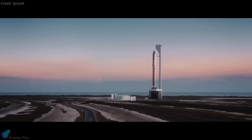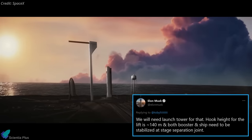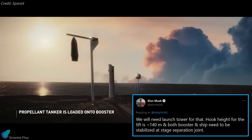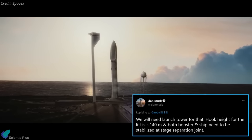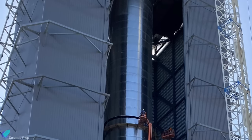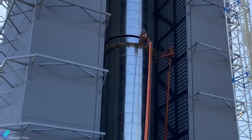The first launch attempt will nominally use Super Heavy Booster BN3, with Starship serial number 20 installed atop. According to Musk, SpaceX is planning to use the launch tower to stack the Starship atop the booster. The launch tower should have a hook height of 140 meters to stack the 120-meter rocket. It's unclear when Super Heavy will roll to the launch pad for testing, but it's safe to say that SpaceX probably won't wait long after Starship SN11's test flight.